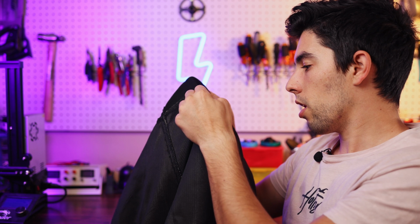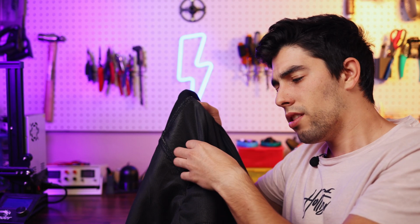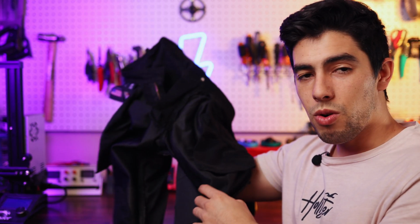Now, the one question mark I have here is I have no clue how thick this Kevlar is. It feels decently thick. I would say it feels similar to the Kevlar in the X-Board shirt, which is not as protective as the 270 GSM in the protective jacket. So overall, I think it's great that they have this Kevlar in here, but it's really a question mark as to how much it will protect you.